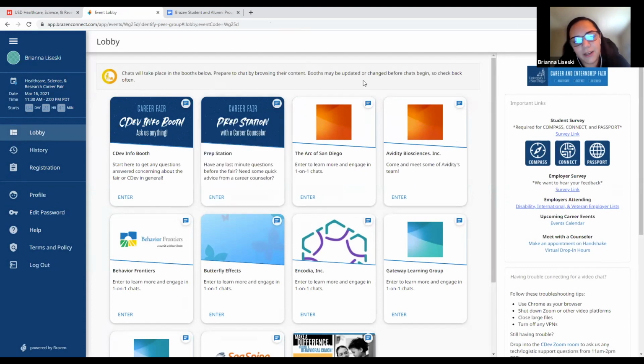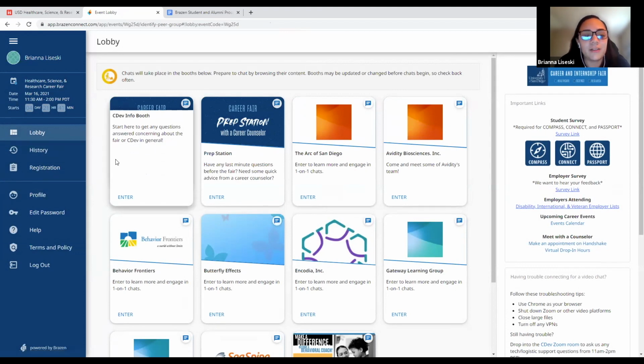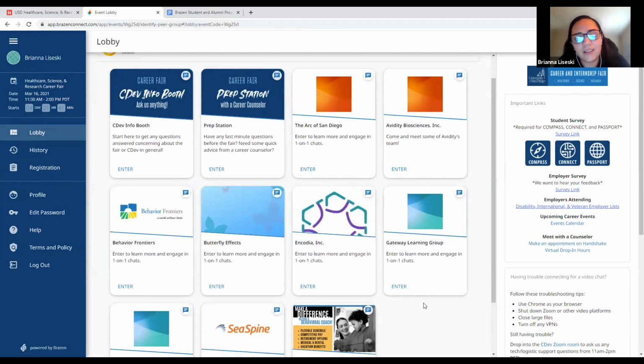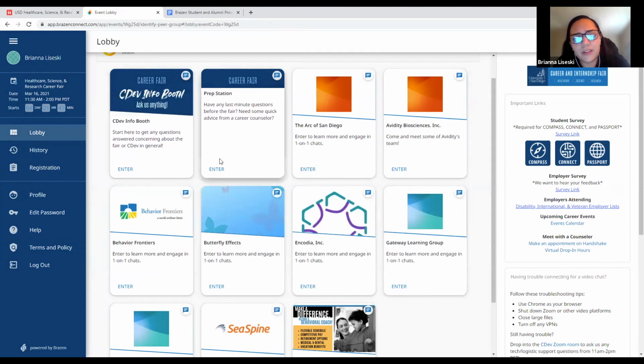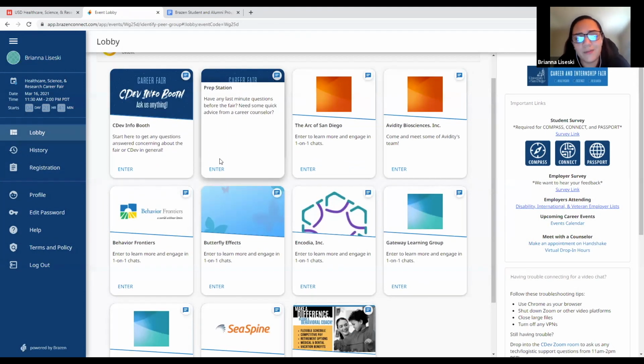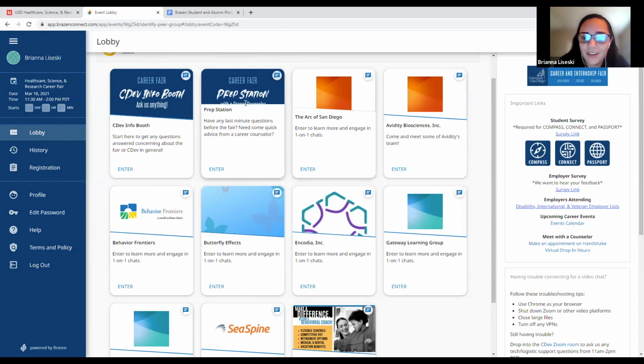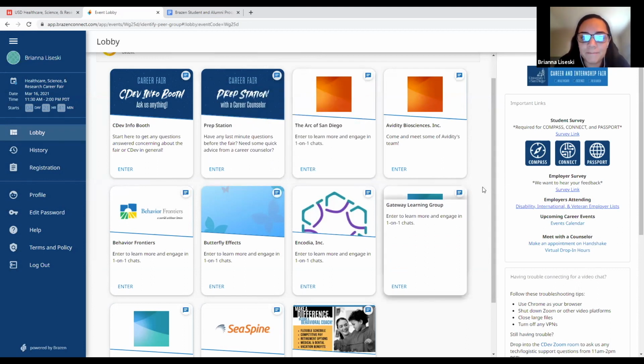So there are 3 different areas of this lobby. You have the left side, which is all these different tabs. We'll go over a few of them in detail a little bit later. Then you have all of these booths. Each booth has a company in it. And I also want to make note of these 2 CDev booths where you can go on the day of the event, ask any questions, or just get prepped to talk to an employer. If I were in your shoes, I'd probably stop here first to get pumped up, and maybe use it to see how the chat works before you go in with a real employer.